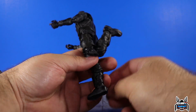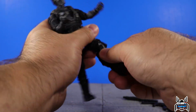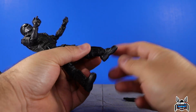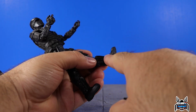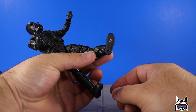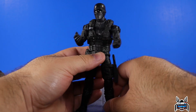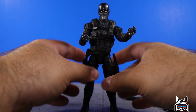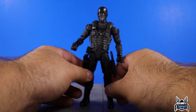You get a double jointed knee like so. There is a boot swivel there. The foot pivots down, with a little bit of pivot up, but that boot hits that shin guard. Ankle pivot, peg holes at the bottom of the feet. So decent articulation, but again, that vest greatly hinders what Snake Eyes would be able to do.